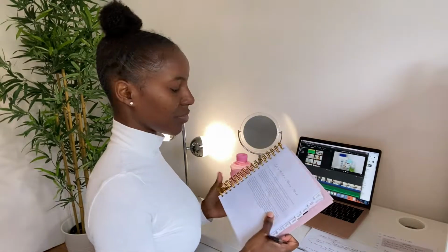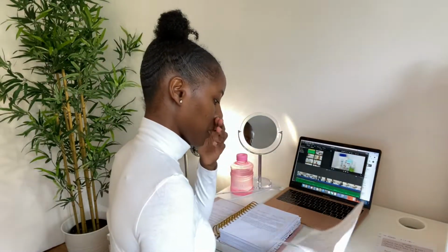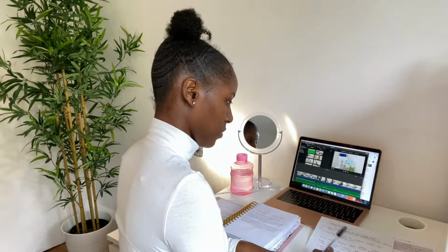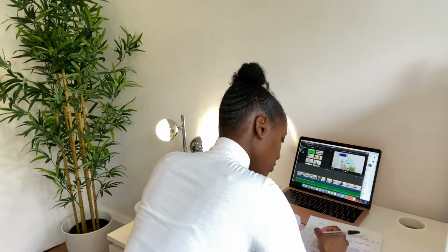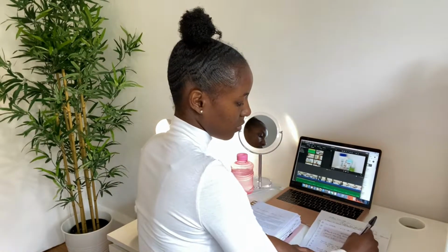Of course, my morning routine is productive too. So here I'm showing you my mind and money planner that I got. I do quite like it, it's new. I'm just literally scheduling out what type of videos I'm showing to you guys. So as you can see there, I'm literally editing the same video that you guys are watching right now.